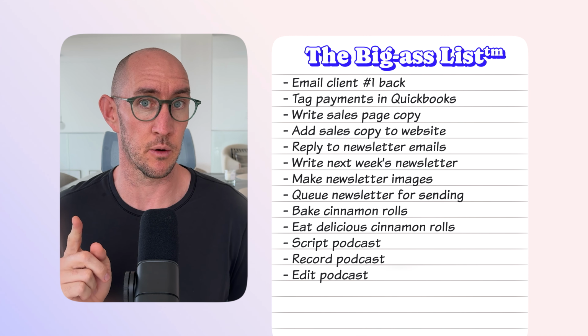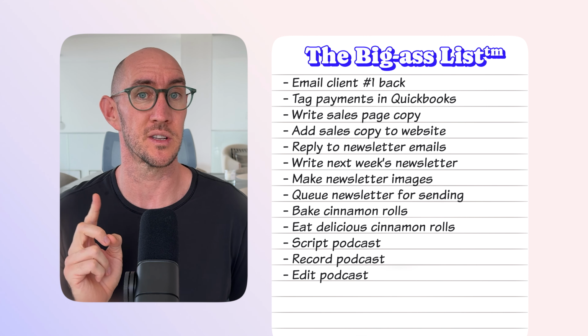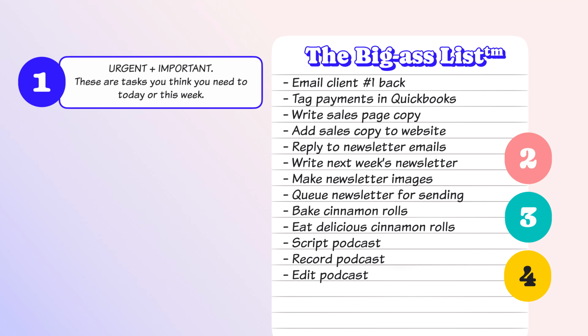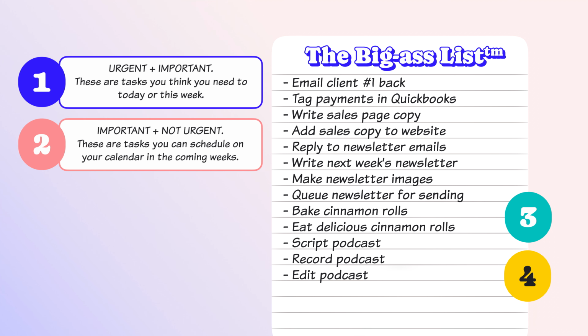Next up, you're going to go back through that bulleted list and use the Eisenhower Matrix to rank all of those items on a scale of 1 to 4. Rank items with the number 1 that are urgent and important. These are tasks you think you need to do today or this week. Rank items number 2 that are important and not urgent. These are tasks you can schedule on your calendar in the coming weeks.